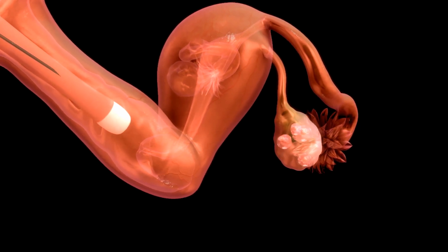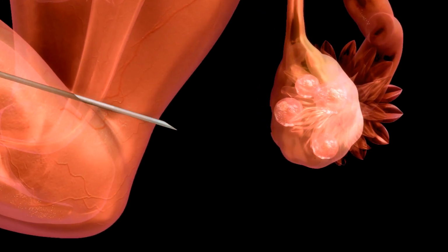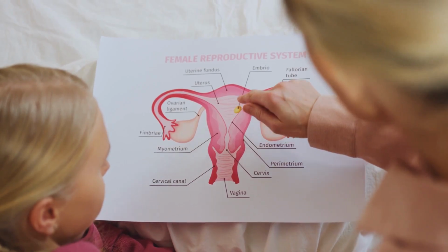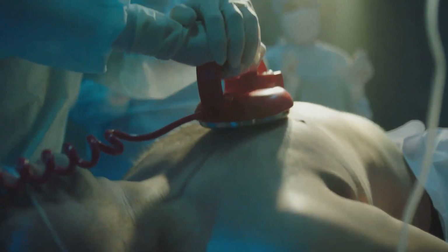Now, while fallopian tubes are basically biological egg chauffeurs, they're also delicate divas. If they get blocked or damaged, it can lead to some serious reproductive issues. One of those is ectopic pregnancy. This is when a fertilized egg implants inside the tube instead of the uterus. Not only is this dangerous for the mother, but it can be life-threatening if not treated.